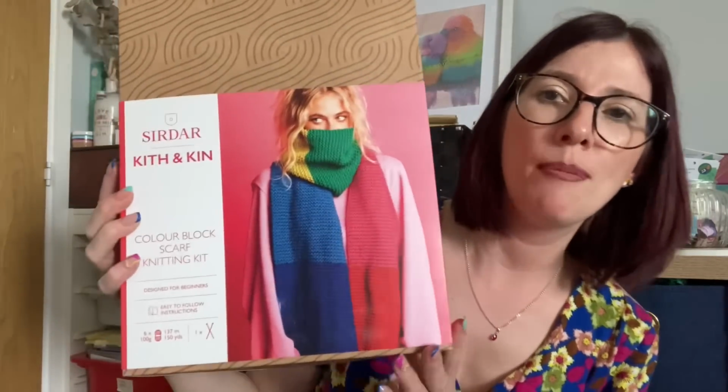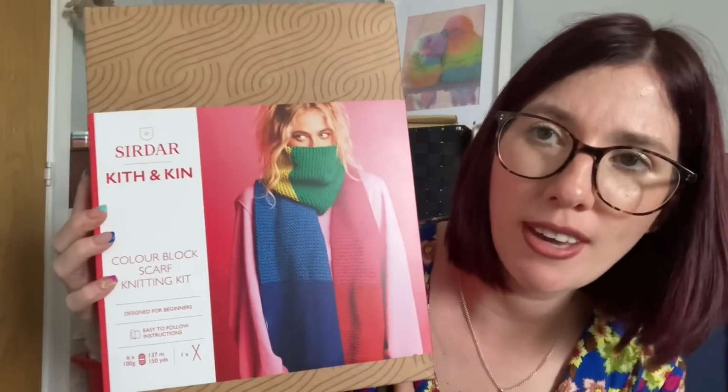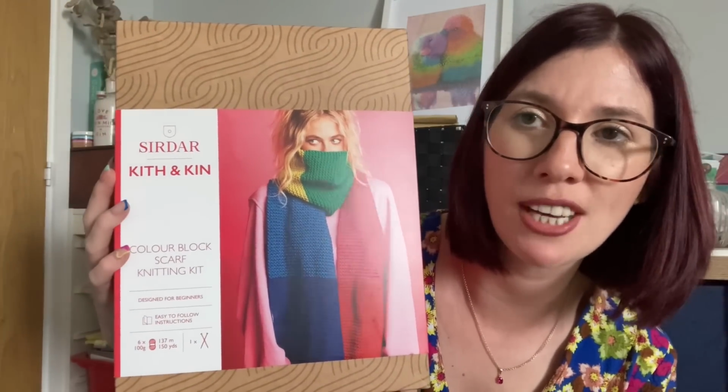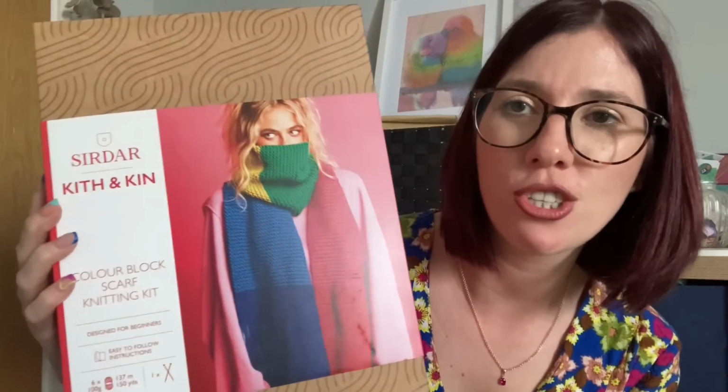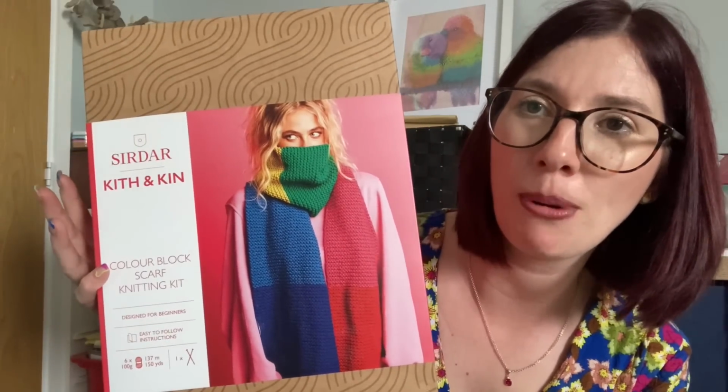And then I also got a voucher at Christmas, which I hadn't got round to spending. It was a John Lewis voucher. So I popped into John Lewis earlier on in the week, and they had these kits by Sidar, Kith and Kin. And they had this scarf knitting kit, which is a colour block scarf knitting kit. And I really love the look of it. So I bought it because I think it was less than £30, and I had a voucher that I needed to use up. So I thought once I've done this one, this is going to take me forever, I might have a go at moving on to knitting this scarf up as well for myself. But I'm persevering with it. It's taken me ages. But I'm just doing very simple things at the moment, but I am still really enjoying learning to knit.